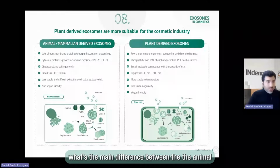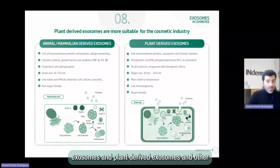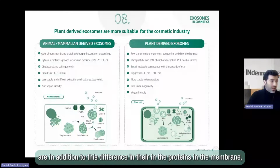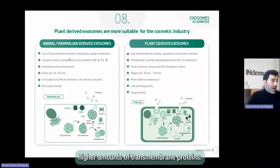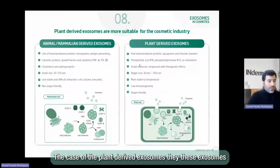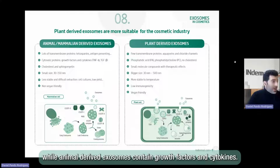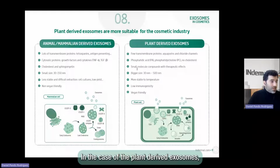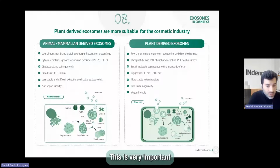Let's explore what's the main difference between the animal exosomes and plant-derived exosomes. In addition to this difference in the proteins in the membrane, animal exosomes contain higher amounts of transmembrane proteins. In the case of the plant-derived exosomes, these exosomes contain lower amounts. While animal-derived exosomes contain growth factors and cytokines, plant-derived exosomes contain small molecule compounds with therapeutic effects. This is very important.